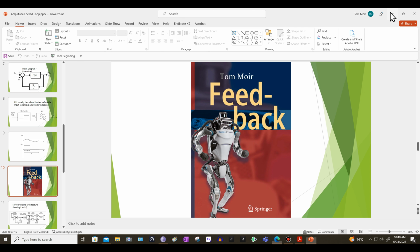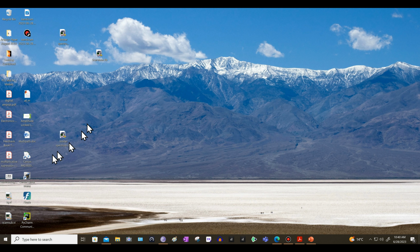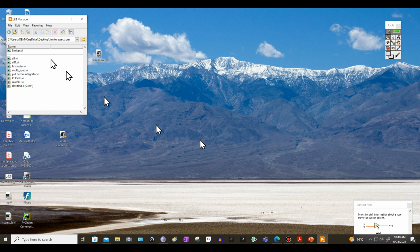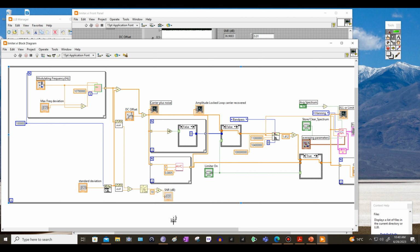So let's go and simulate the amplitude lock loop and see what happens. I'm going to compare it with a limiter on a phase lock loop. This is a community edition of LabView, by the way, so anybody can download this. I recommend you do if you're into LabView. It doesn't cost you anything. This is quite a big simulation. I had to do just about everything myself.